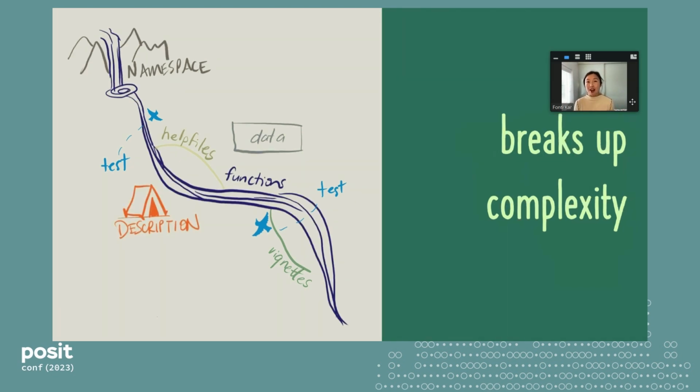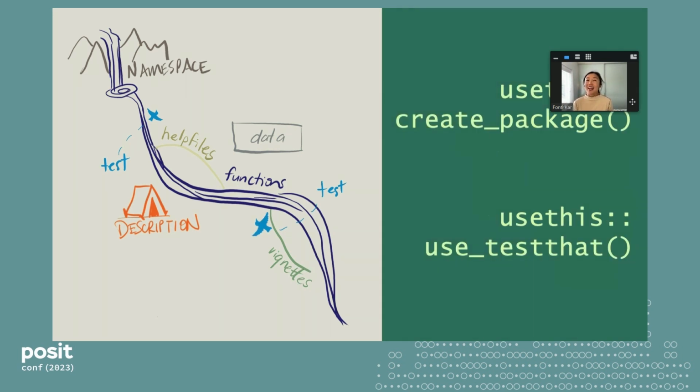What I really like about having a map of an R package is that it breaks up what seems like a really complex idea into smaller manageable pieces. And so as you're learning, you can focus on one thing at a time. Using this map, you can also see the interconnections between all these subcomponents. And as Hadley mentioned before, you don't have to put these components together yourself. You can use the functions create_package and use_test. These functions will lay down the foundation of the R package, and this is where you're likely to begin.